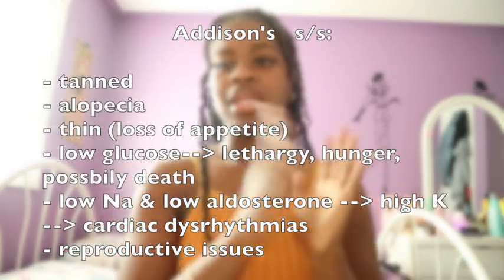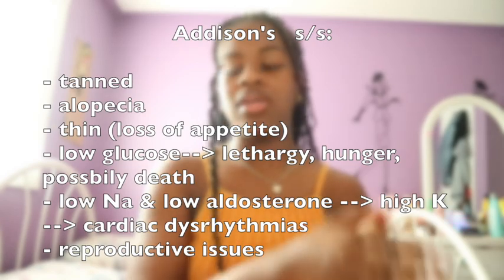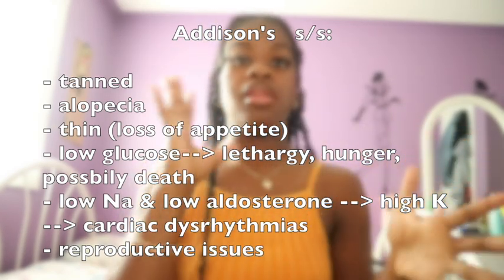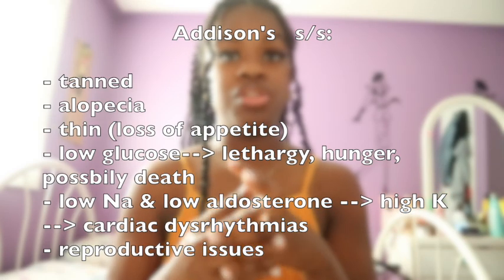Just remember, someone with Addison's has a very tanned appearance, and they have a kind of thin appearance as well, along with lack of hair. They have alopecia too, right? So look for those key terms: tanned, thin, alopecia, and their steroid hormones are low. So they have Addison's. Okay, so moving on to Cushing's.